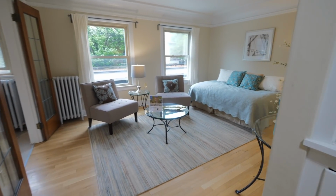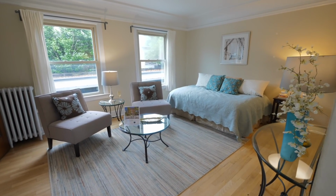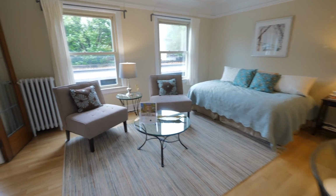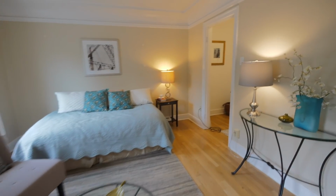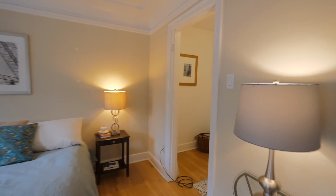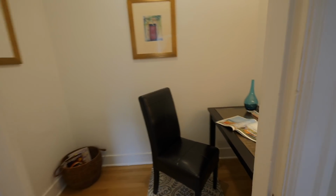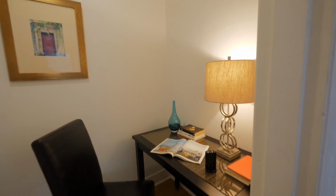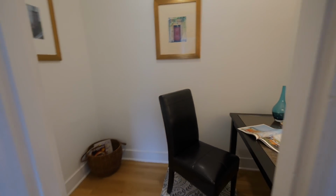And then we enter into the living space. You've got original hardwood floors. The windows are facing south, so you get really great light. And as you can see, just a simple studio. But if we look over to the right, there is actually a little nook that is staged to be an office. You could also make it a closet. The sellers actually put a full bed in there and used it as their sleeping space so that the studio could just be the dedicated living space.